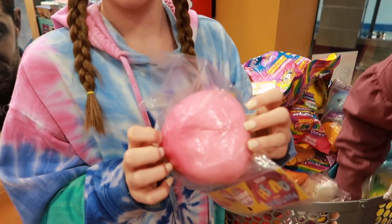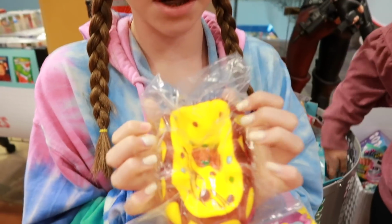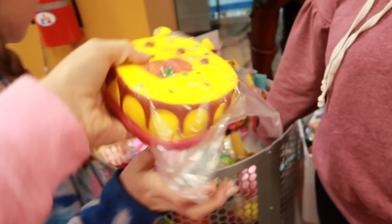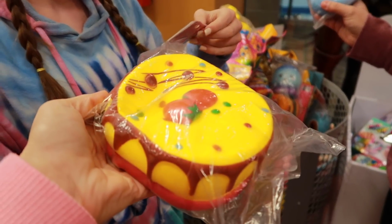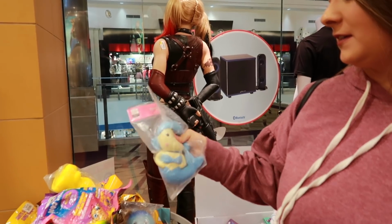This one isn't as good as the rest of them though. And then there's this. I honestly don't know what it is. If you guys know, let me know in the comments. Also, if you know what this is, let me know, because I have no clue. Cheesecake. Oh, this is a cheesecake. What is this sandwich? Pudding. Oh. Mermaid. Oh.